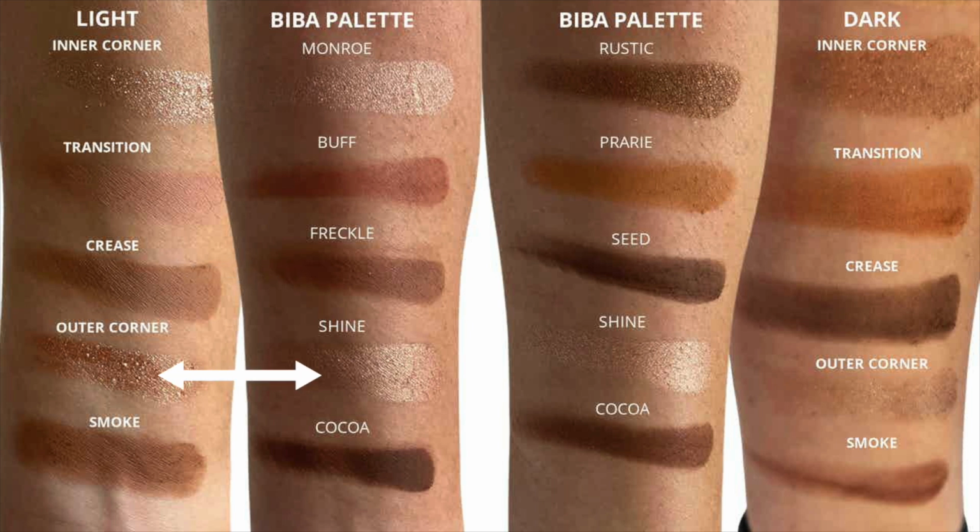And then if you look at Outer Corner from the light palette, it's very similar to Shine in the Biba palette. But Shine doesn't have as much sparkle, but there's definitely more pigment in there, I can say that. And then you look at Smoke versus, I would say Cocoa came the closest, and Smoke actually pulls a little bit more warm neutral, and Cocoa is definitely more cool toned from the Biba palette and a lot deeper.